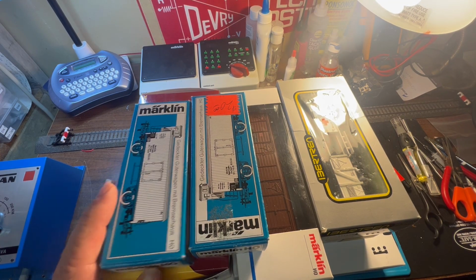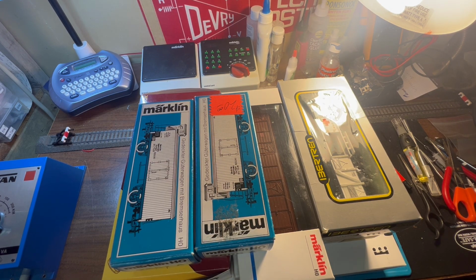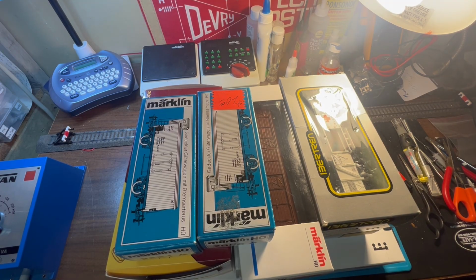I'm just going to go over the items I picked up at the Timonium Train Show in October 2025. Basically, this time I went with a lot of freight cars, and something that's a little bit on the odd side for me. Anyway, we'll go over that. So these are the things that I picked up.